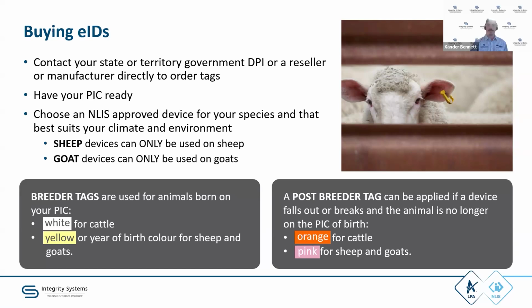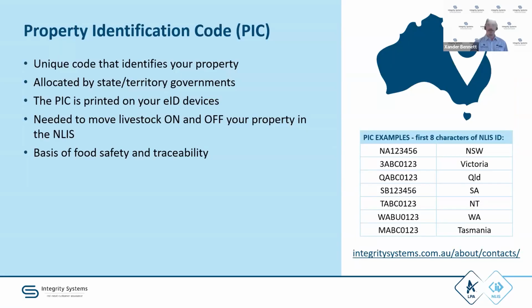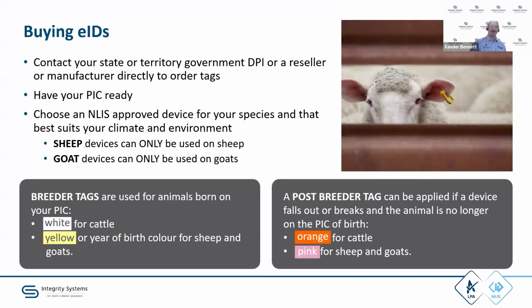You must have a PIC to have an NLIS account. You must have a PIC for tags and devices issued to specific PICs, and the PIC number is actually printed on the outside of the device as part of the NLIS ID number, which we'll go over in the following slides. It's important to remember once again that regardless of whether you've got 3 or 3,000 animals on your property, everyone has to have a property identification code. Right, now moving on to the next slide.